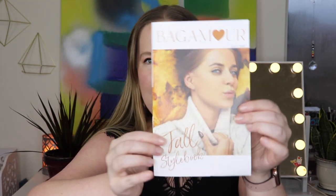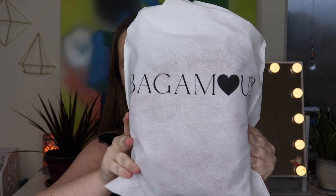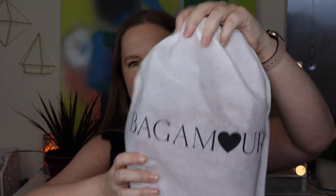Right on top, there is a little pamphlet, the Bagamour Fall Style Book. It will show you the bags for each style profile. There's a note from the founder, and also some information on the extra items we get. So how about we start off with a bag? The bags come in these drawstring totes, which is really nice. You can use these for storage or whatever you want, but I really like that they're drawstring. It's super convenient. Let's get started with my first bag.